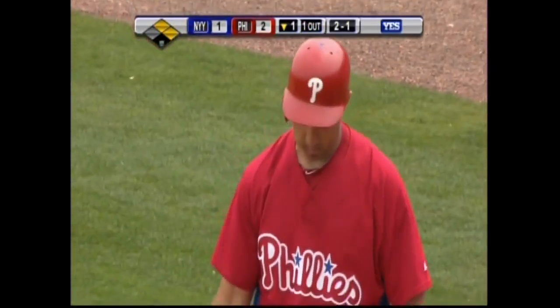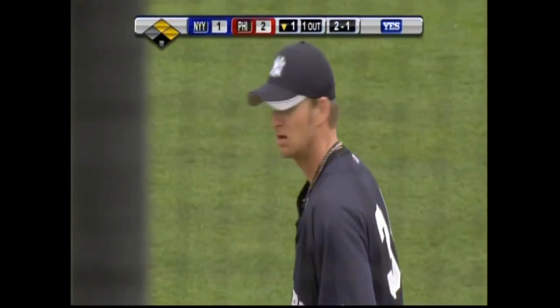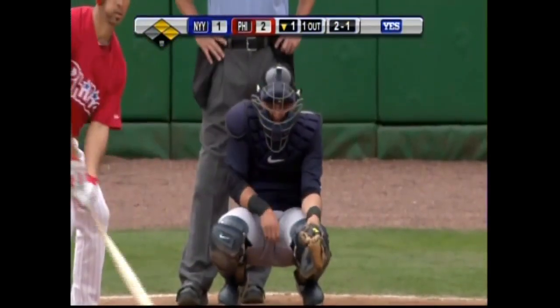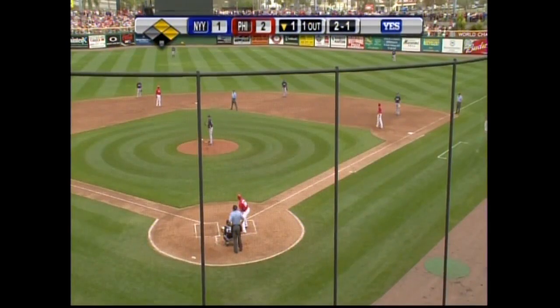Phil Nevin was another player who was growing up in California. He said he got, and Mark Wohlers growing up in Boston, he said he came to Fenway Park and got my autograph, and he said it's the only one he ever got.